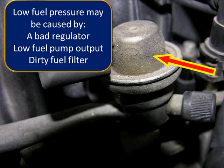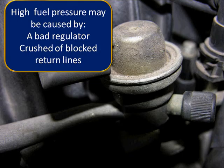But be aware that low pressure readings may be caused by a bad regulator or a low pump output, and in a few rare cases dirty fuel filters. But we know most of the time it's the regulator that's bad. High pressure can be caused by a bad regulator or a crushed return line on those systems that don't have a returnless system. So be careful and check the return line if it's too high.